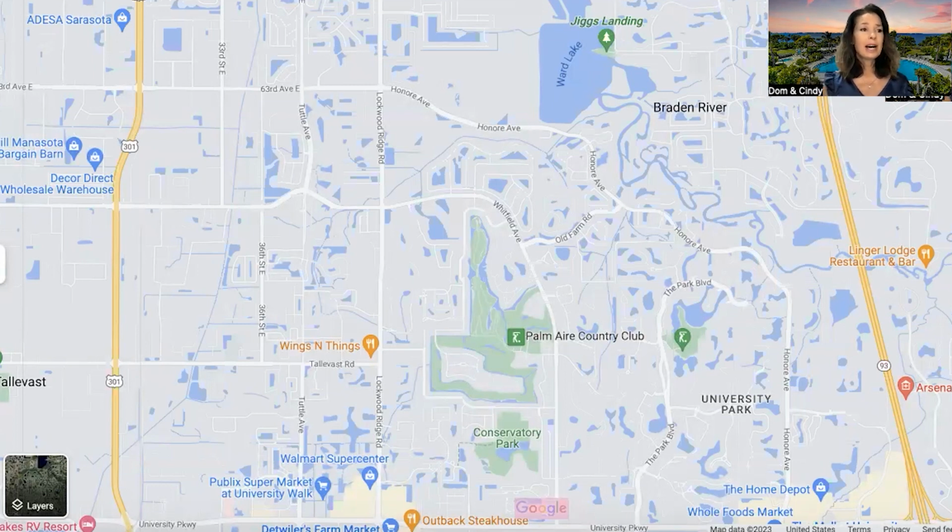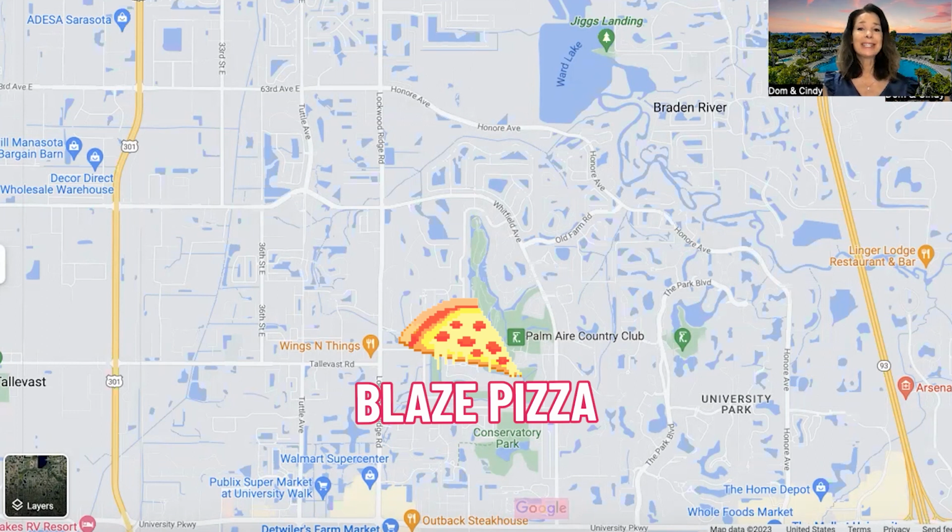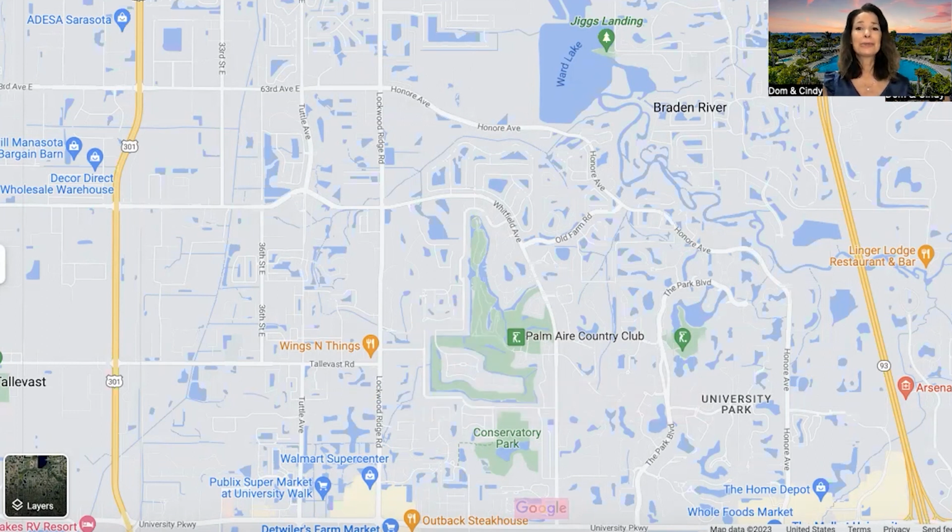One of my favorite places, and I'm not sure if you've had this before, is Blaze Pizza. It's there, and I love their pizza. It's so good. If you've never had it, you definitely need to try it. I love that place.